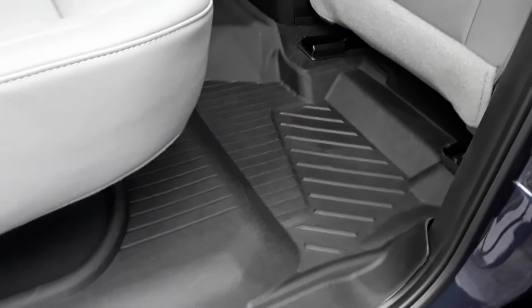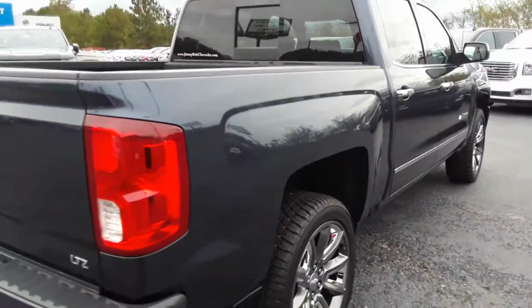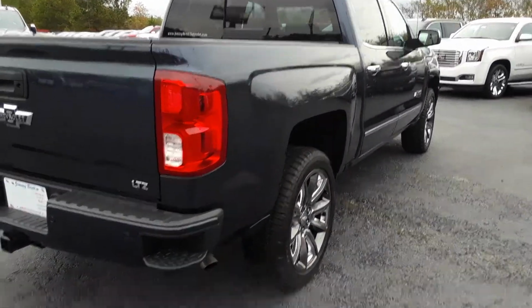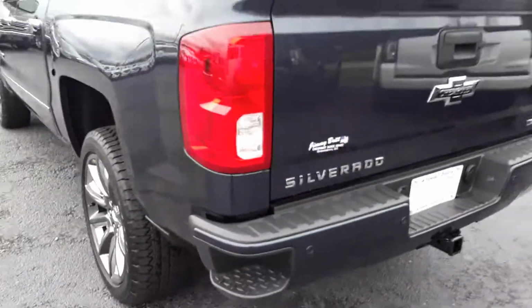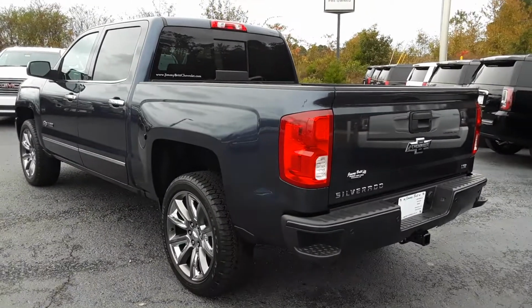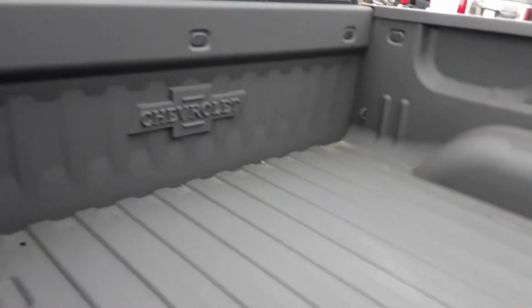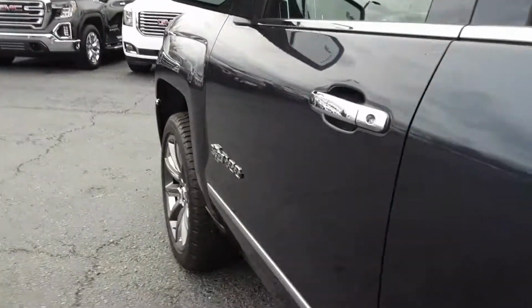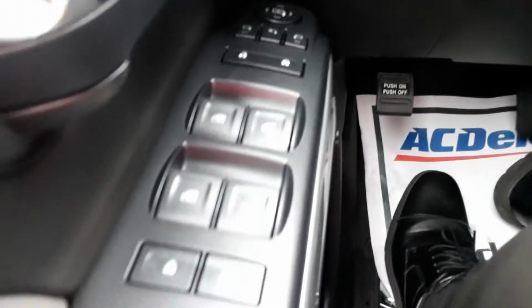Plenty of room in the back with the crew cab. You do also have premium all-weather floor mats. You have rear parking sensors as well. Power sliding rear window with your spray-in bed liner. It is a four-wheel drive. You have all your power options here.